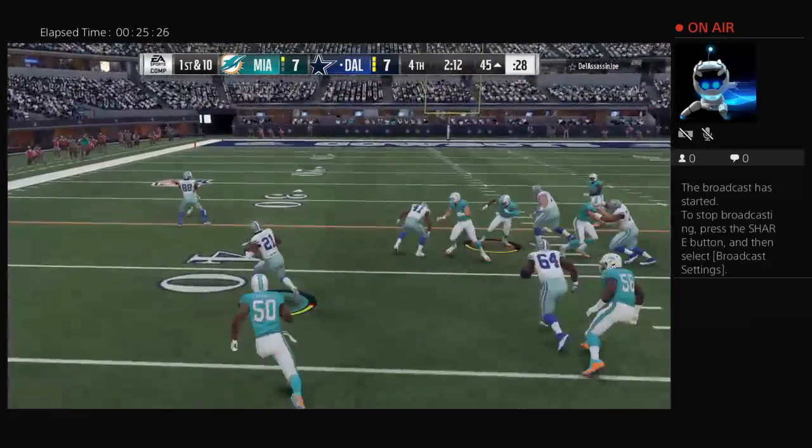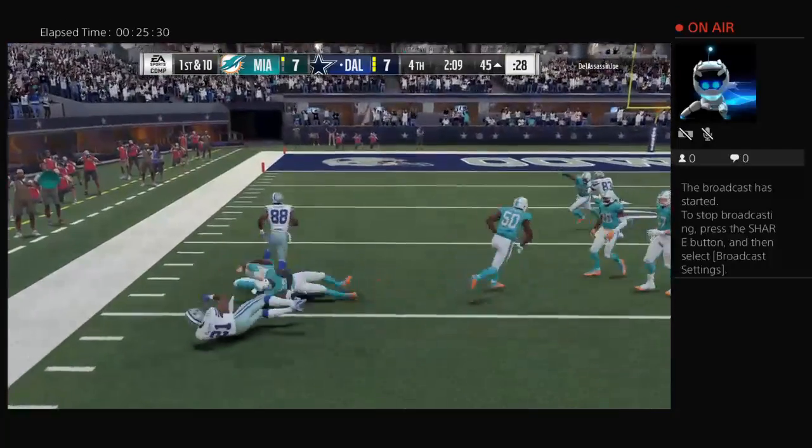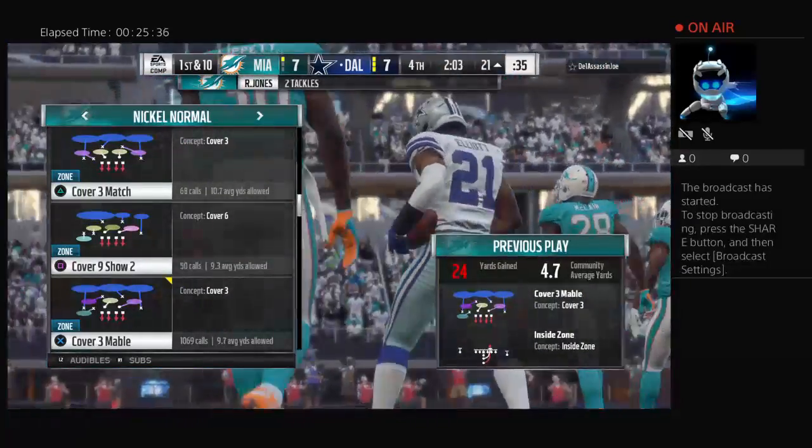The give is to Elliott. Room here to run. There he goes inside the 30. Now he'll be shoved to the turf that time. Good yardage as he rumbles for 24 and a first.